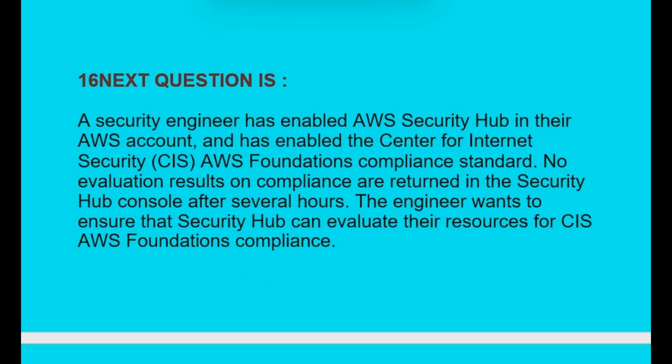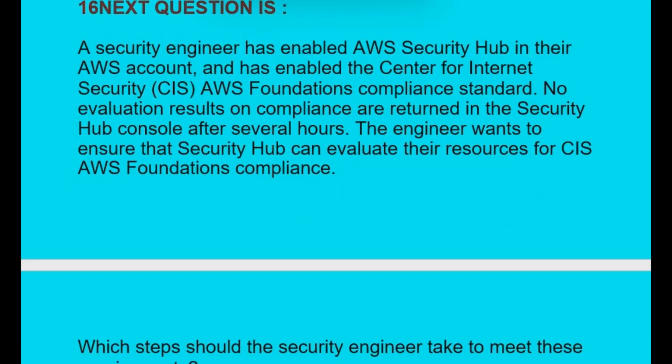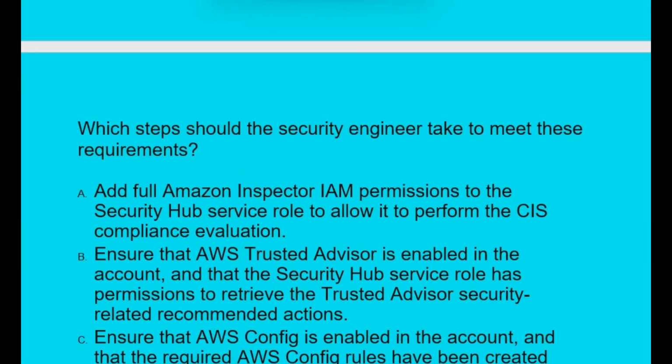Question is, a security engineer has enabled AWS Security Hub in their AWS account and has enabled the Center for Internet Security, CIS, AWS Foundations compliance standard. The evaluation results on compliance are returned in the Security Hub console after several hours. The engineer wants to ensure that Security Hub can evaluate their resources for CIS AWS Foundations compliance. Which steps should the security engineer take to meet these requirements?